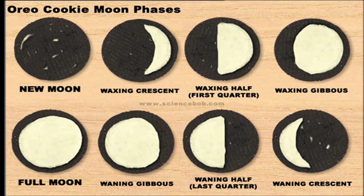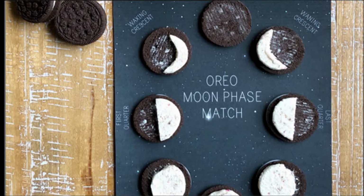Here's our new moon, and there's a waxing crescent moon. Hey, check out the first quarter, and there's a waxing gibbous. And check out that full moon with all that cream, and there's a waning gibbous. And then finally, our last quarter, and oh, there's our waning crescent right there. And the cycle repeats itself over and over again. And that's how you can make your own Oreo cookie moon phase matching game and calendar, if you'd like, using Oreo cookies. But make sure you get yourself a glass of milk when you're done.